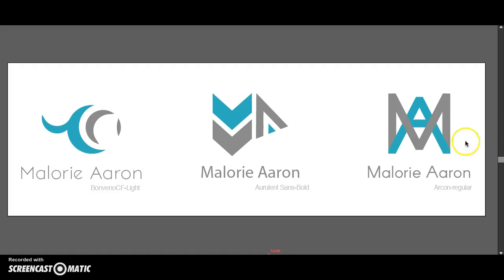For this final one, it's definitely very structured, and I think in that way it communicates more the web development side of things, but also this interlacing of the M and the A, how the M tucks behind the A there, and it also creates these little white space arrows, which can be used in branding. But in that way, it's more of a creative icon, even though it is very structured.